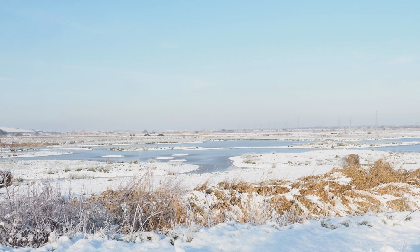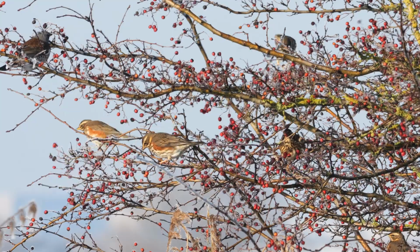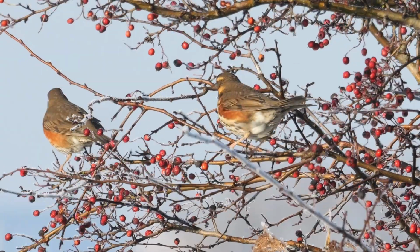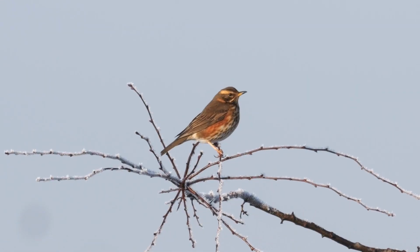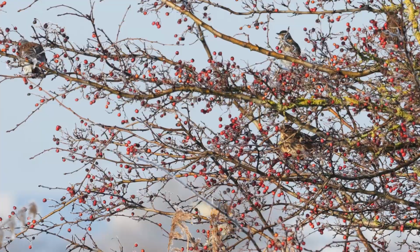The scrape was frozen over, so I didn't go into the Purfleet hide, but just past it there were a number of redwing and fieldfare feeding in a bush. The redwing is the smaller bird, with the red patch under the wing and the pale stripe above the eye, and the fieldfare is the larger bird, with the grey back and head.